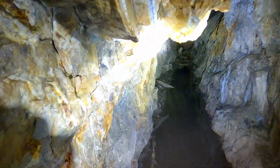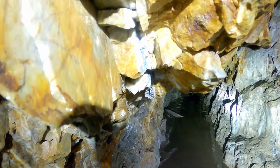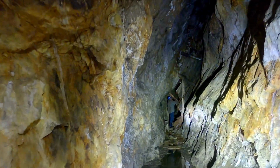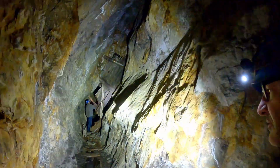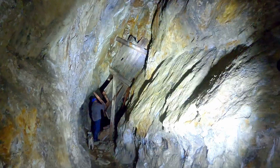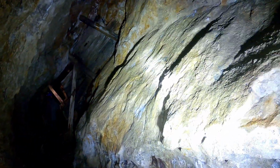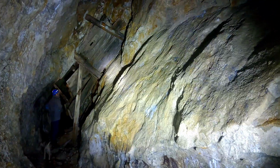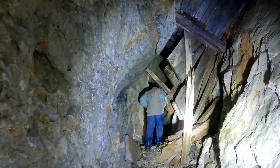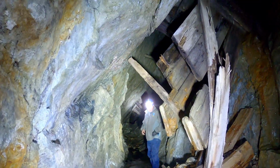Wow, and there's the lead. Well, some of it anyway. Wow, that looks rather cool, I would say. There's a bit of a fault line there, you can see. And this looks to be an offshoot. It's very well timbered, isn't it?